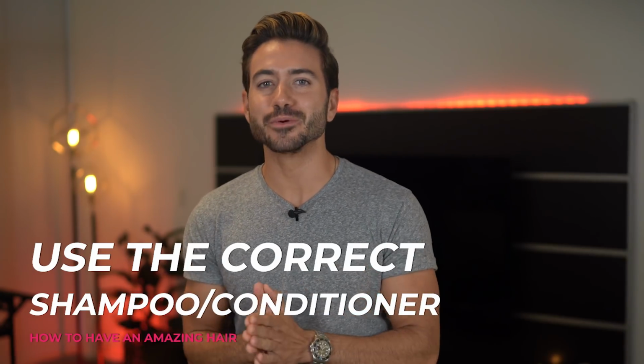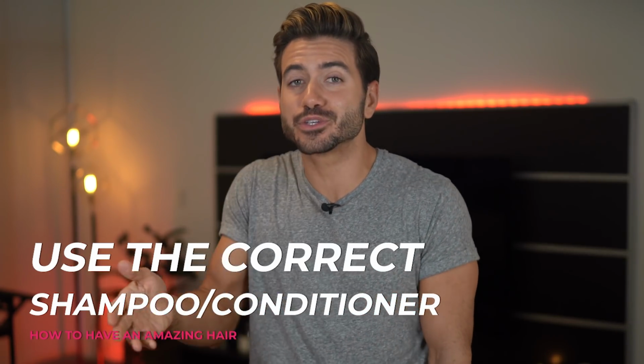I used to be that guy who would just walk into a store, buy the first shampoo and conditioner that was on sale, and get out. I didn't know any better, and I just knew that I needed to use shampoo and conditioner in my hair. I had no idea why, to be honest with you.